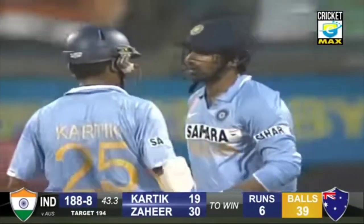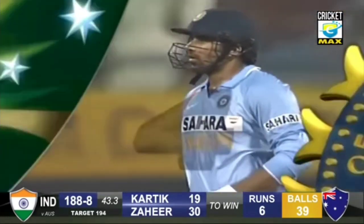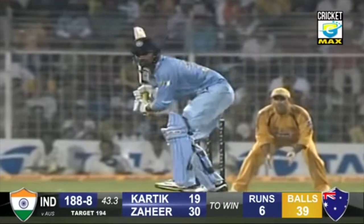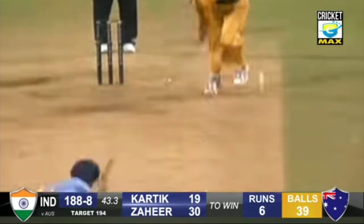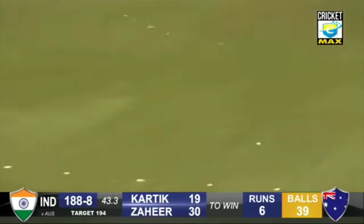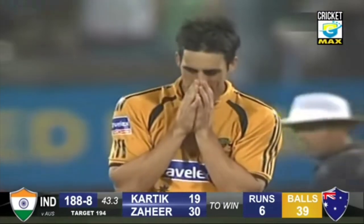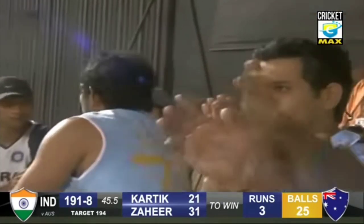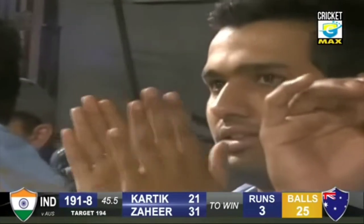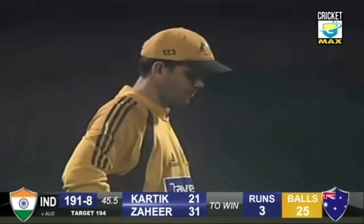They are within a stroke of victory, the Indians. 6 needed to win. They can finish it with 1 ball. Zaheer has done it before. He got a 6 off Brett Lee in the previous over, but this is played very fine indeed. The angle down the leg side, and beautifully played by Zaheer. Every run extremely important. 3 to win now. Karthik to play out the last ball of Johnson's over.